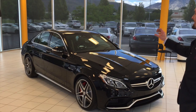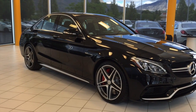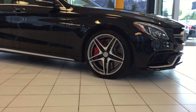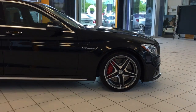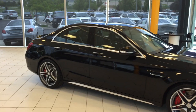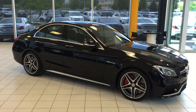With the S package, we get the Walkaround crests and the headrest, so we'll bring that to you. The red brake calipers are going to be standard with the S. That's one of the ways you'll be able to discern the two. 19-inch wheel pattern is going to be standard with the S. We're also going to get a limited slip differential in the back, which will be electronic, and then we'll get a little bit different interior design and scheme. We'll bring that to you in a few minutes.